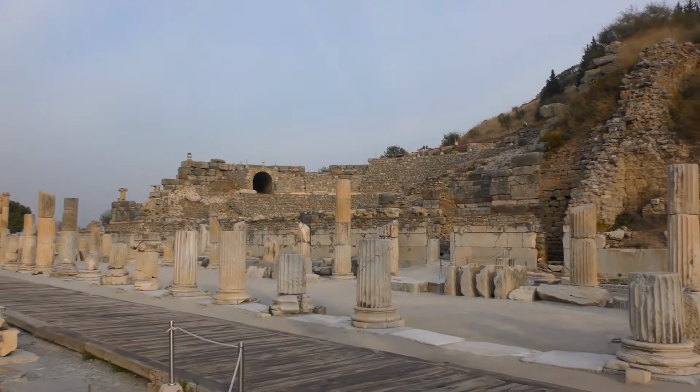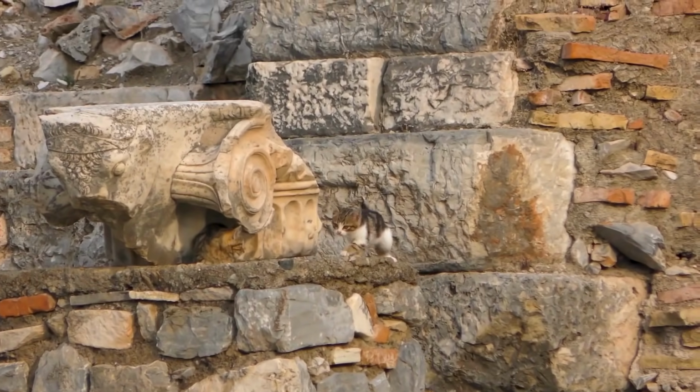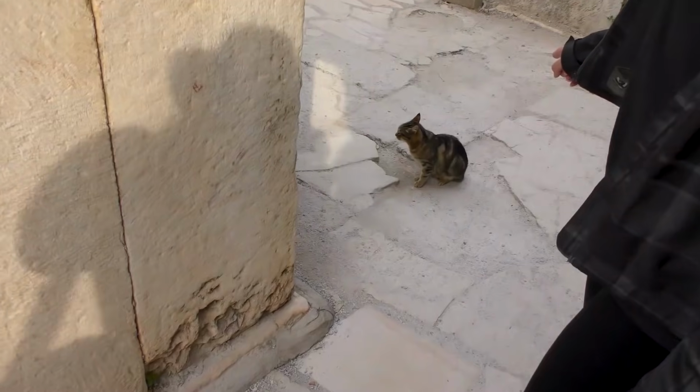Our last ruins were Ephesus with... kittens! Are we stuck? This is the one.